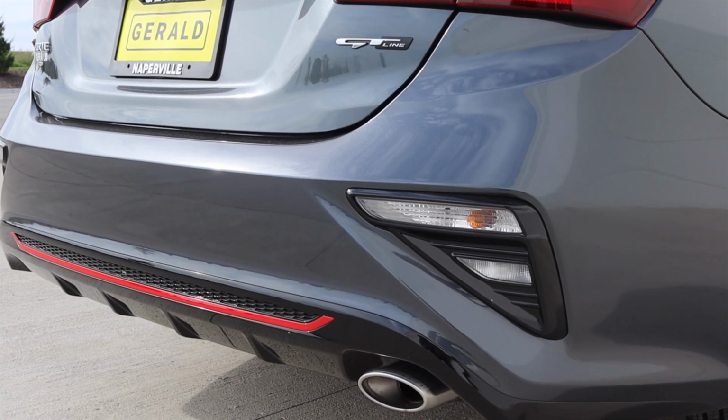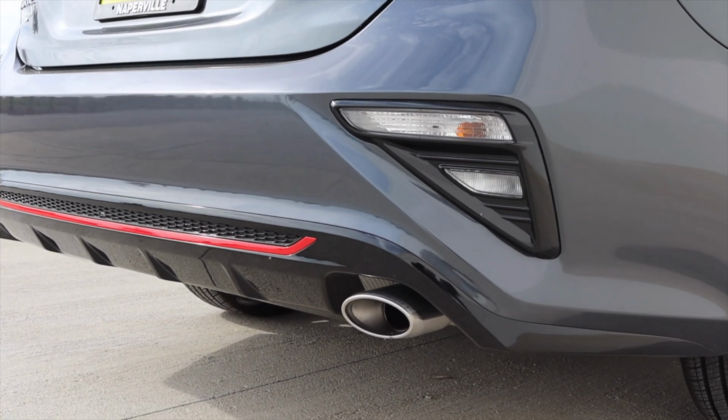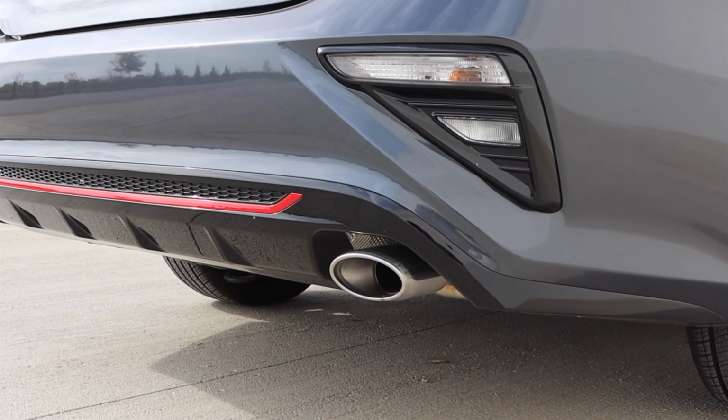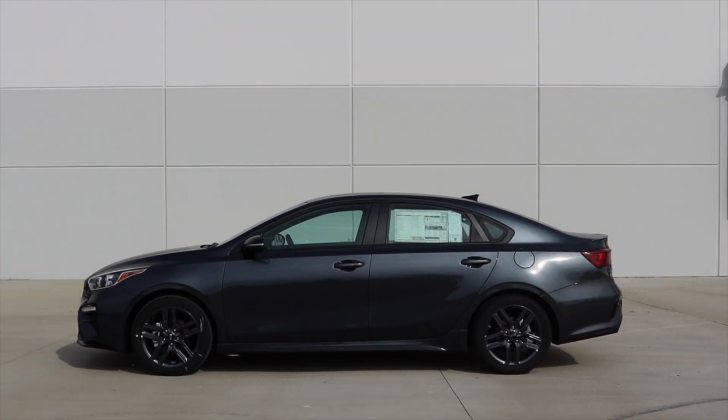This is a pretty compact car. And so if I were looking for a new daily driver, this would be a really good option, because with the GT line, you get some sportier badges, you get, you know, a little bit nicer of everything. It's just a nicer Forte than what most people are used to, and I really, really like that.